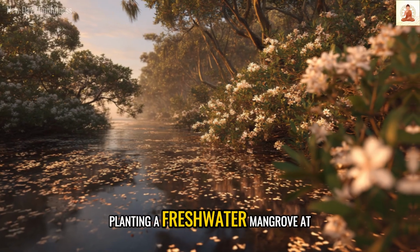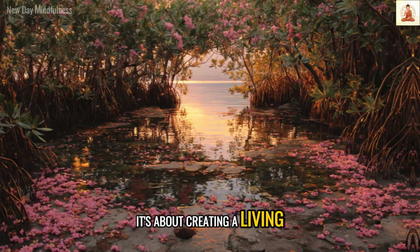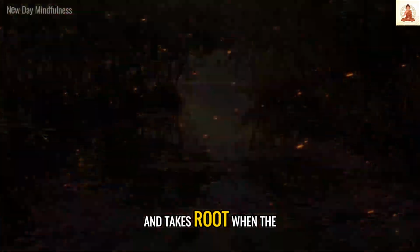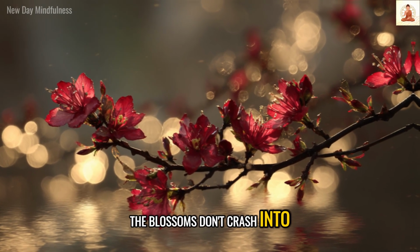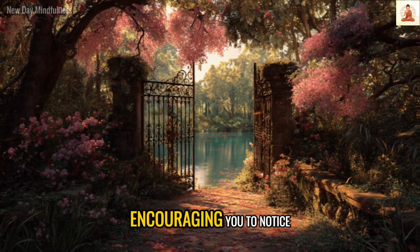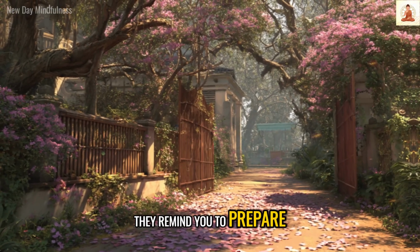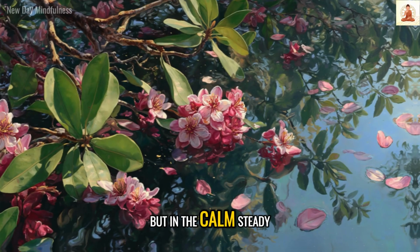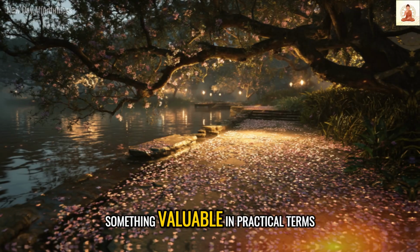Planting a freshwater mangrove at your gate isn't just about aesthetics. It's about creating a living reminder that prosperity often arrives quietly and takes root when the environment is ready for it. The blossoms don't crash into your life with fanfare. They appear like whispers, encouraging you to notice the good that's already on its way. They remind you to prepare, not in a hurried, anxious way, but in the calm, steady manner of someone who knows they are about to welcome something valuable.